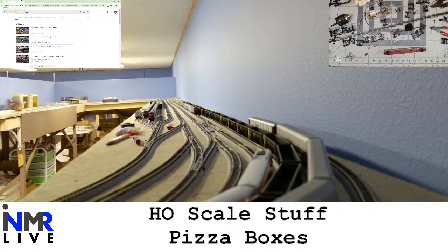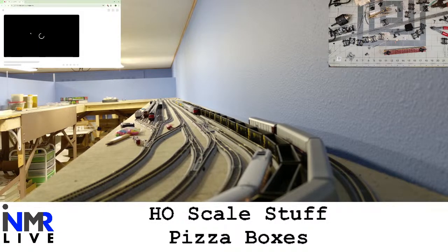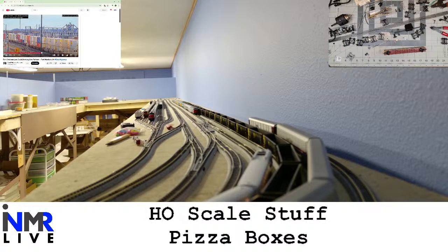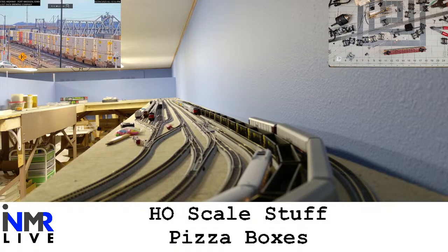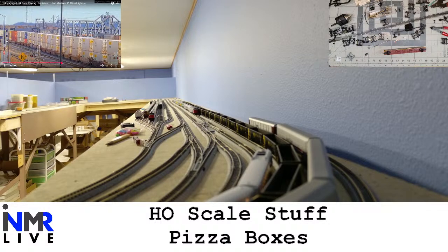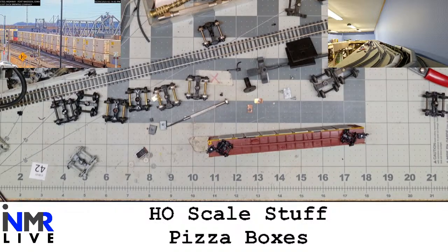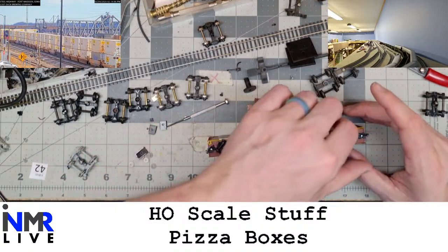I think I need to set a max train length for my railroad. But I also need to fine tune my equipment a little better. And put this to full screen. Okay, and back to scenes, pizza box stuff. Okay, first of all, let's fix my car that fell.